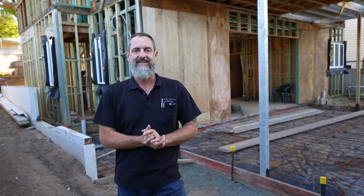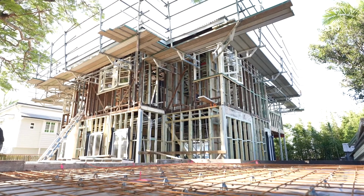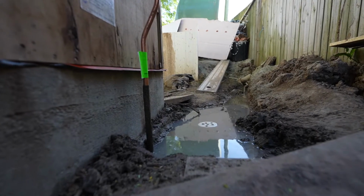G'day guys, we're back here on our Wynnum project. It's been a little while since we've given you an update on this one, and look, to be honest, this job's not really going as we'd like it. We've had a lot of wet weather on this job, which has really held things up.